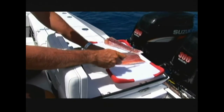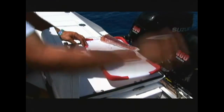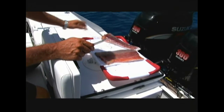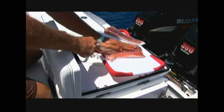One of the nice things about having the Sea Sucker cutting board, literally you can put it anywhere, keep it out of the way. This closes, we just open it up, I suction the cutting board right on the bottom to keep from cutting on the gel coat. I'm just gonna make us some fresh barracuda strips for our deep drop.